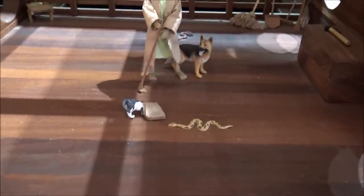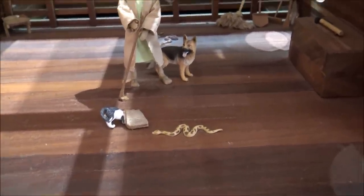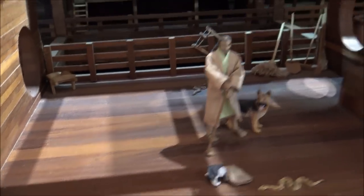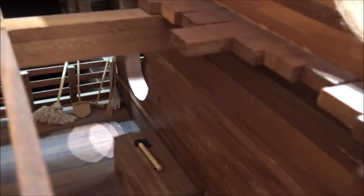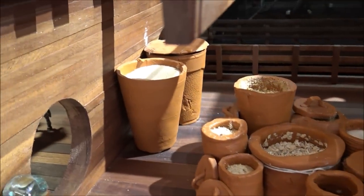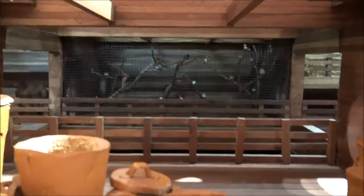Then we got Noah here telling the snake to leave his cat alone. Got his dog. He's got snakes. He's got snakes coming up behind him. Do you see that? He's got an axe over here to chop the snake's head off, but then that would extinct them, so. Oh, here's where they keep their food. Got their grains and oats and beans. If you look back there, I can't even tell what's back there. Oh, it's the little bird sanctuary back here.